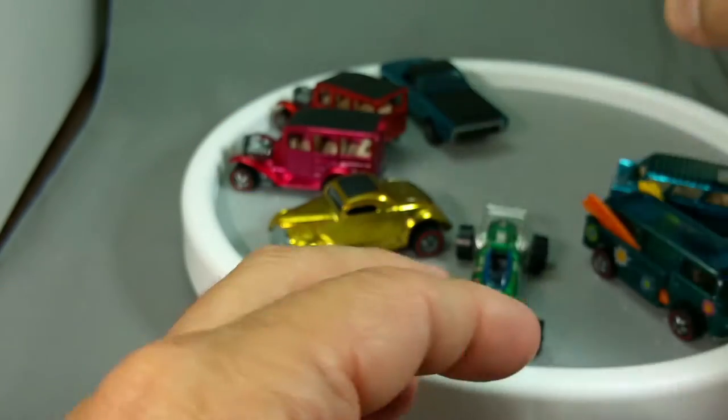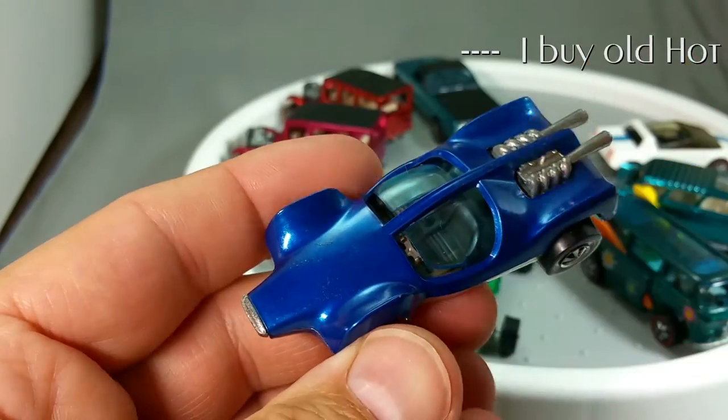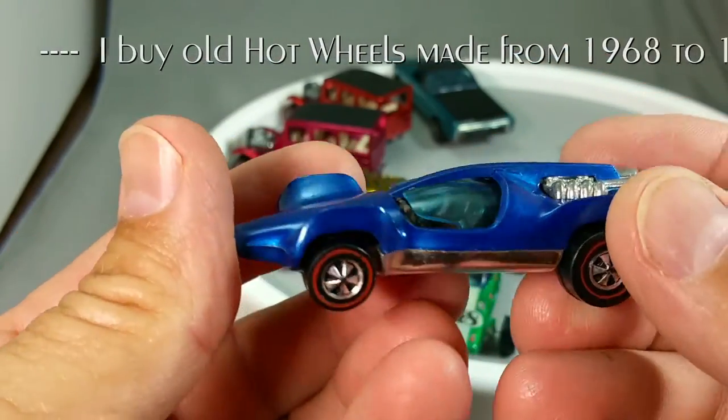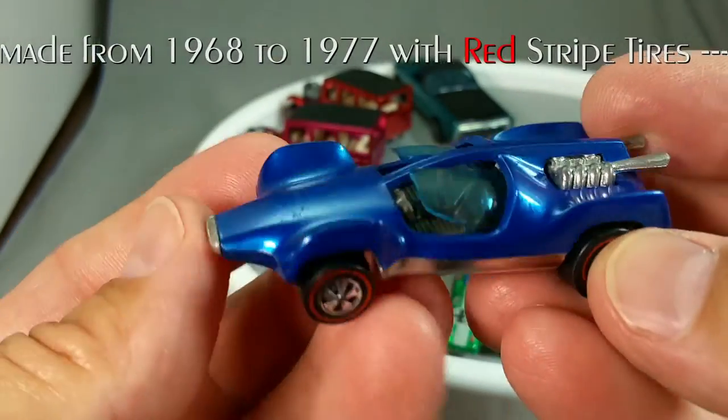Jackrabbit Special. That is a super popular car, super popular. How about the Mantis? Mantis is considered a concept vehicle because no one actually has a car like this. And this is Hong Kong. Hong Kong is very difficult to get with a shiny base like that and beautiful paint on top.